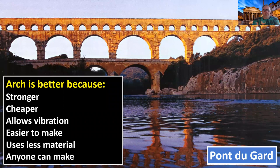The arch is basically better because of the following then. The arch is stronger. The arch is cheaper. It allows vibration, and so in earthquakes or natural disasters, it's not as catastrophic. And some of these even survived bombings in World War II. It's easier to make. You and I, if we had a template to put up, could actually make an arch in your backyard any weekend just by having the keystone there. It uses less material, and anyone can make it.